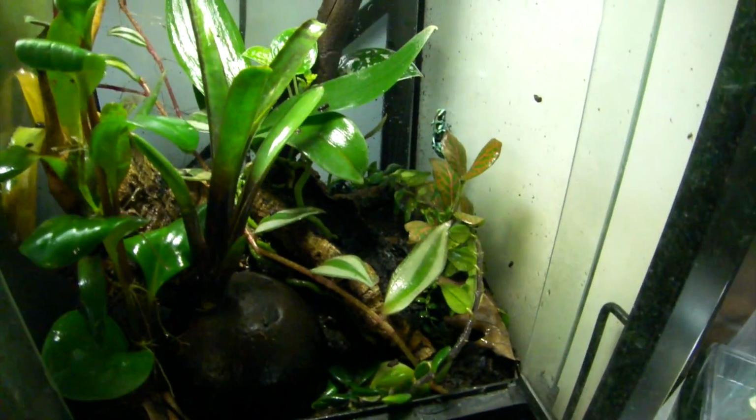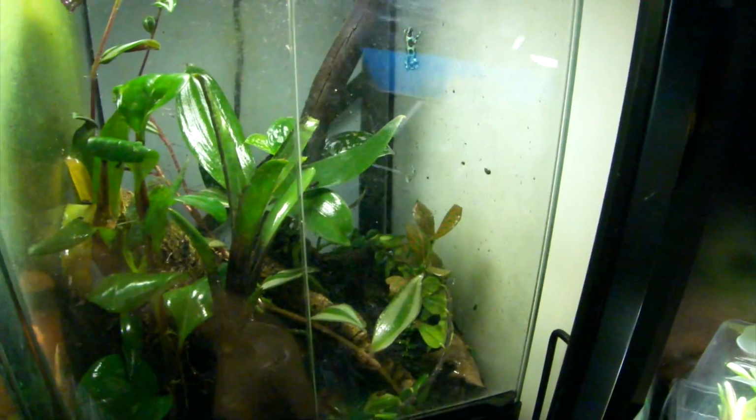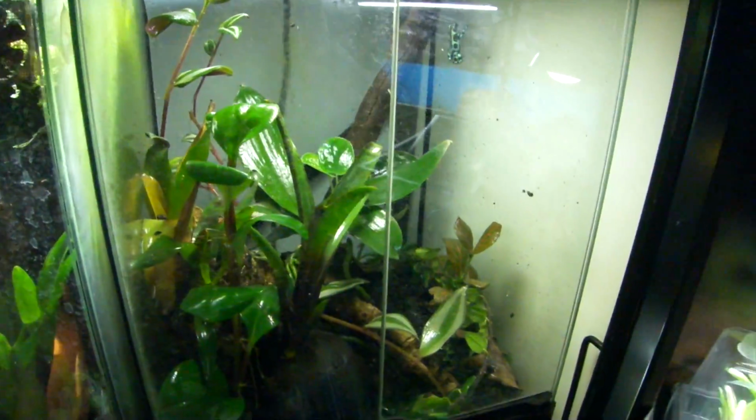They're actually quite bold, but the female, you see when it's feeding time, that's all. And that's probably why these guys are out. It is feeding day today, so they know the schedule.